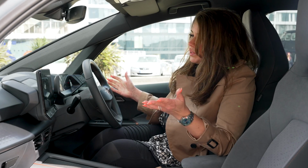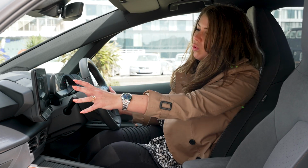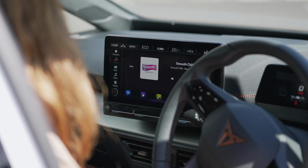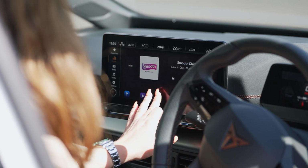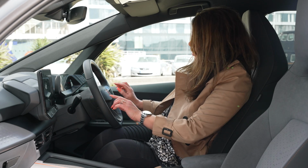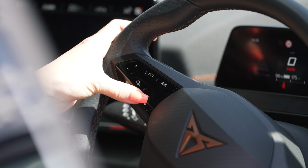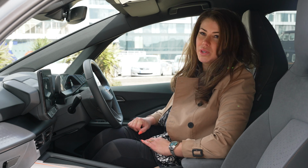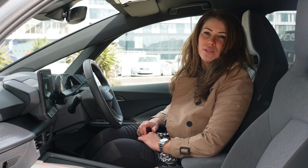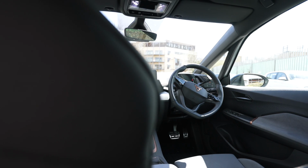Connectivity wise, everything you'd expect. You've got Apple CarPlay or Android Auto if that's your poison, all on this 12-inch touchscreen, which is super easy to navigate. It obviously has things like your navigation on it and CUPRA Connect as well. As well as this being touchscreen, you also have these areas here on the steering wheel, which are light touch sensitive buttons, which are really easy to use when you're out and about on the road. You also have a fully digital driver's display right in front of you and an augmented reality heads-up display, which helps you keep your eyes on the road.